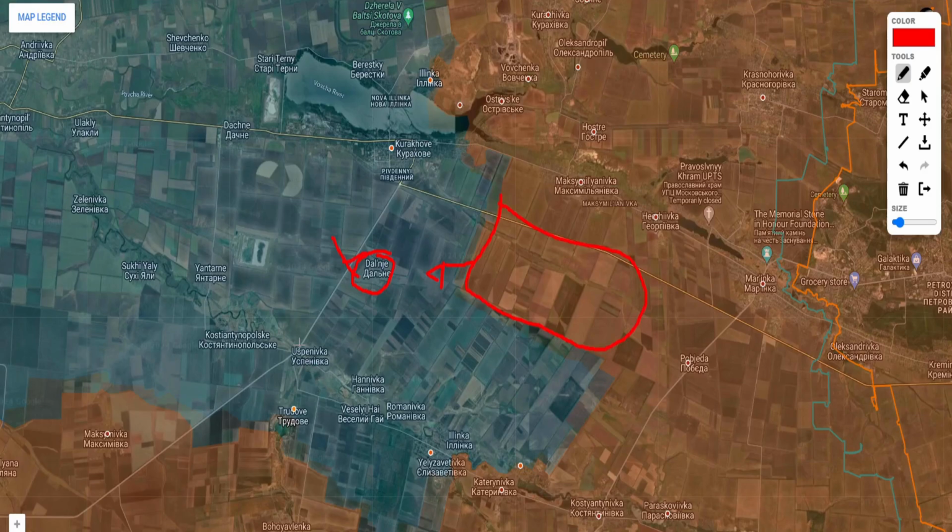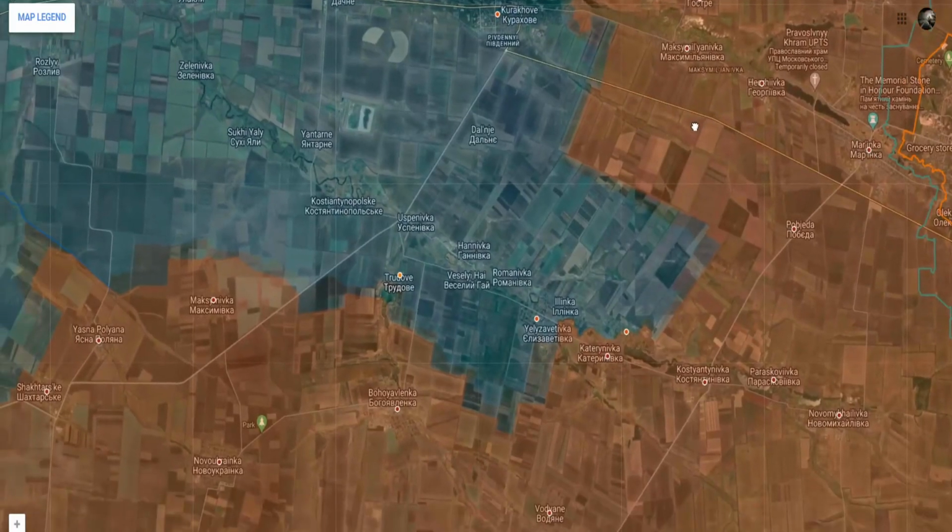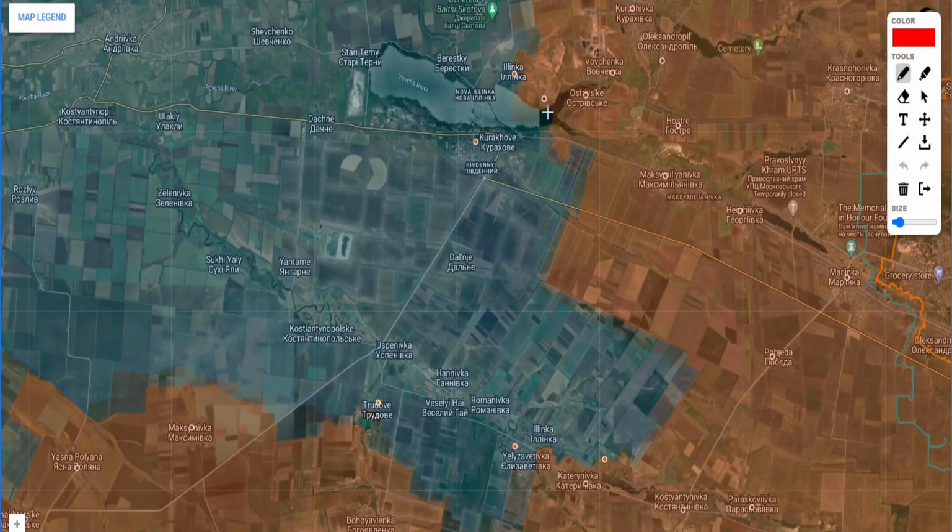Now, one thing I talked about is that the village of Uspenska, after the fall of Bogdanovka, Novoukrayinka, and Charkasky, the main Ukrainian defenses have fallen back to this river that is held with Uspenska as the center. So this is where the Ukrainians are trying to hold up. However, so they could prevent the Russians from reaching Kurakhove.